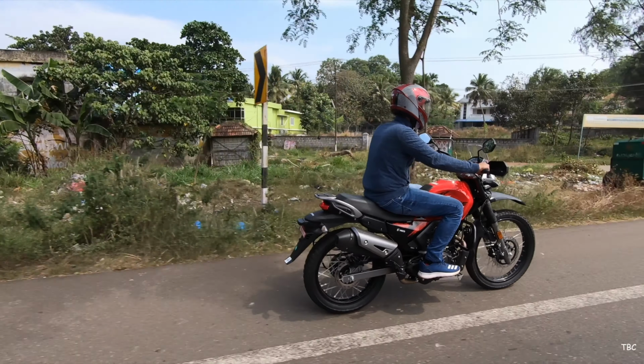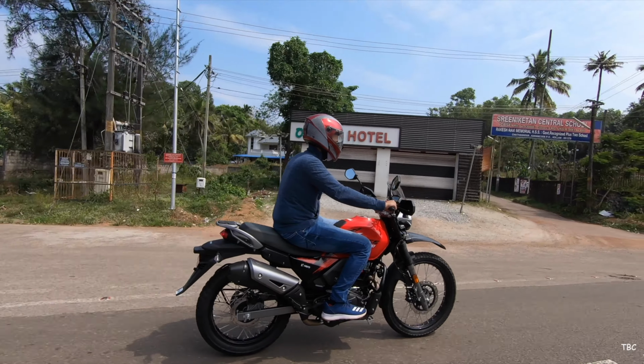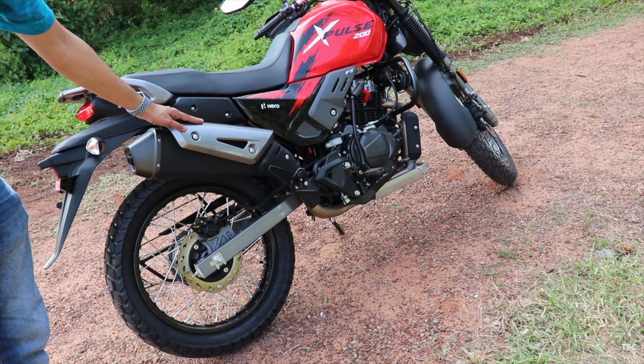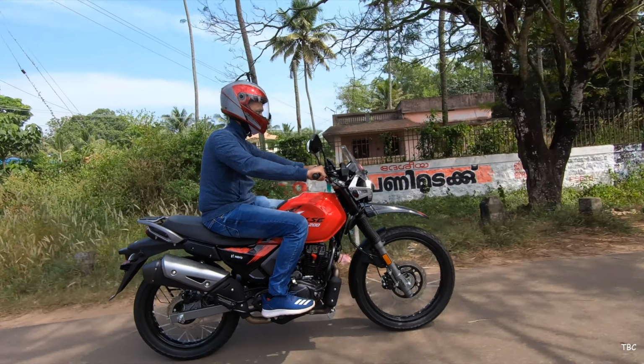Then about the exhaust, it's the upswept type which is very functional while you ride through some extreme conditions, and here after testing, one thing that I can assure is that the pillion won't face issues from this exhaust. And also there is an aluminum bash plate which is a great protection for the already highly ground-clearance engine.